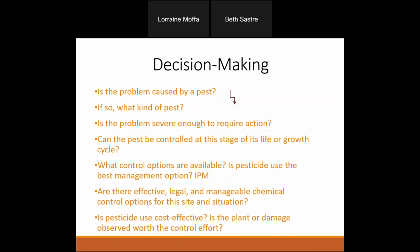Virginia Department of Agriculture is the one that approves pesticide use in Virginia. Every state has that capability. They will approve pesticides that can be used. So we cannot use a recommendation from another state if the pesticides that they are recommending are not approved here in Virginia.